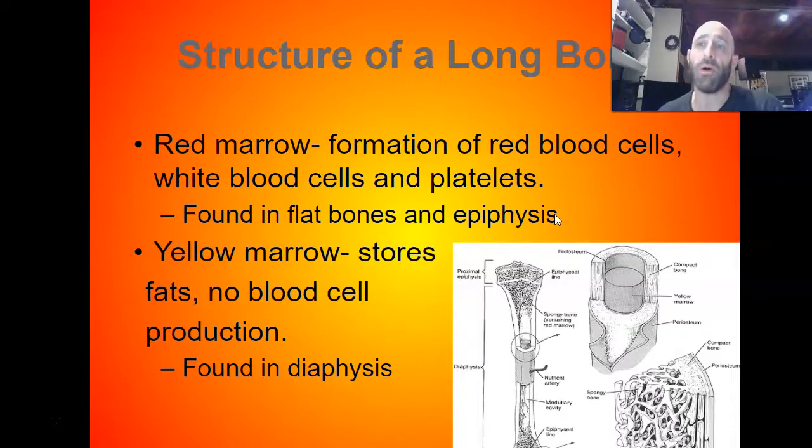So bone marrow is an extremely important part of your anatomy. And bone marrow, there's two types actually. There's red marrow and there's yellow marrow. And they live in different places. So red marrow, when you think of bone marrow, you probably hopefully think of blood, right? So your bone marrow is responsible for producing your blood cells. Your red blood cells, your white blood cells, and your platelets. That gets made by your red bone marrow. And that is found in spongy bone. That's where you're going to find red marrow.